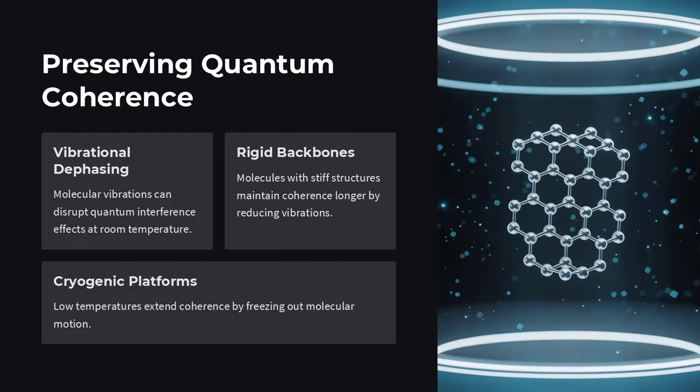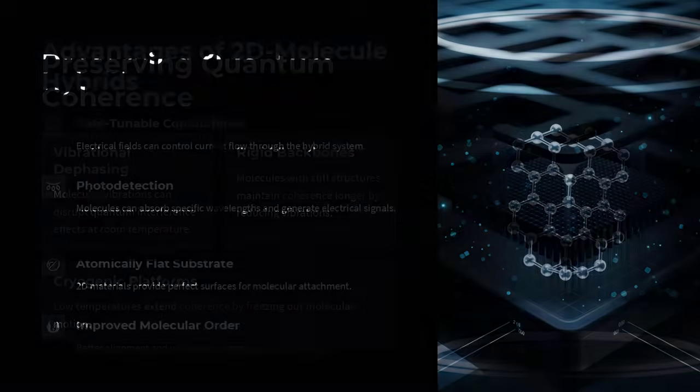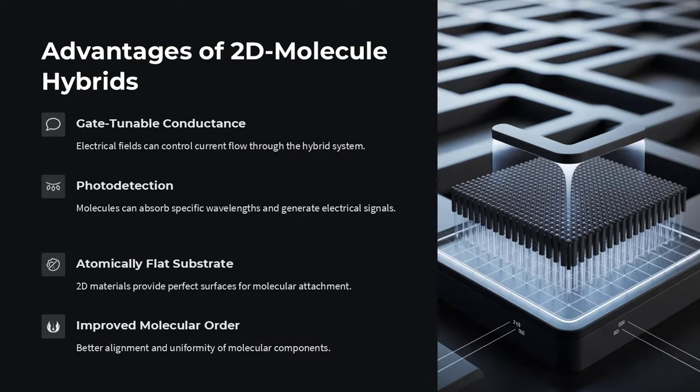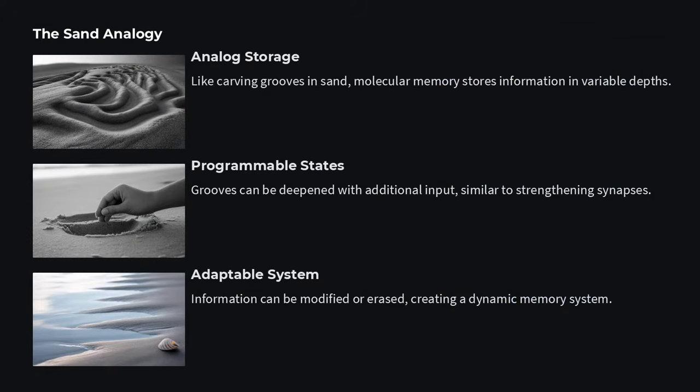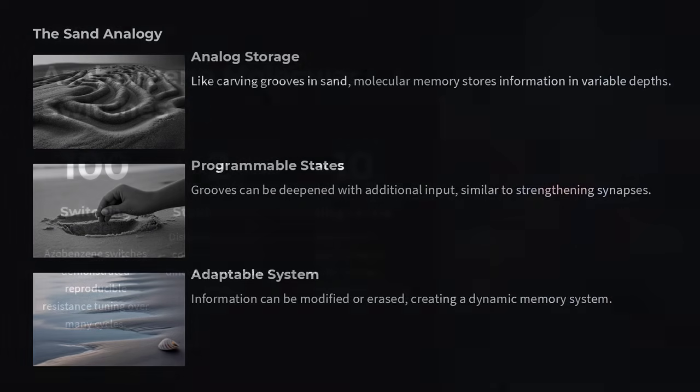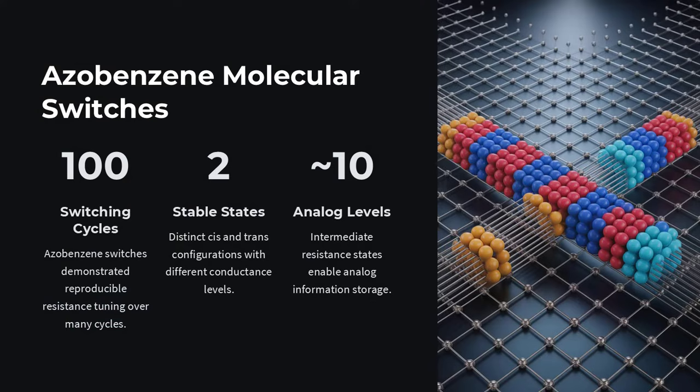Take the example of molecular memristors, devices where a molecule's resistance depends on past electrical activity. These mimic certain functions of neurons and synapses and are being studied for use in AI hardware. Or consider light-responsive molecular switches, which could be used to make optical computing devices far smaller than today's systems. These examples show that the field is evolving, not dying.